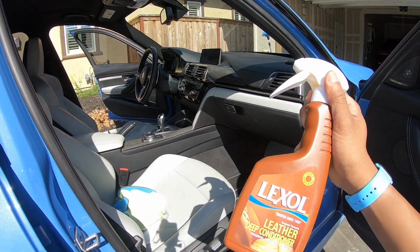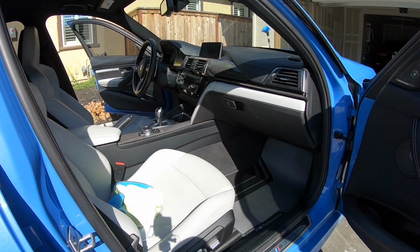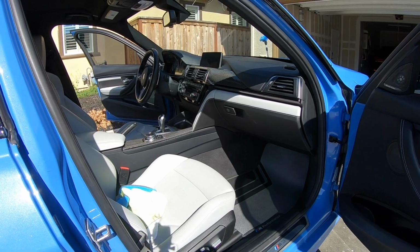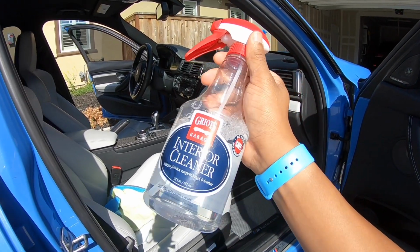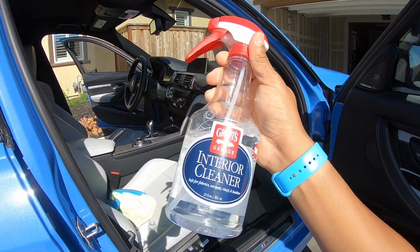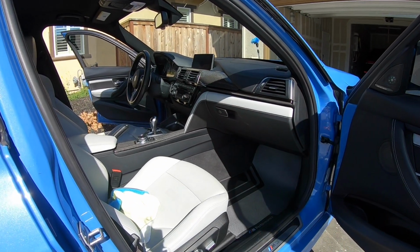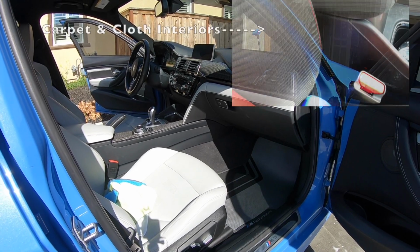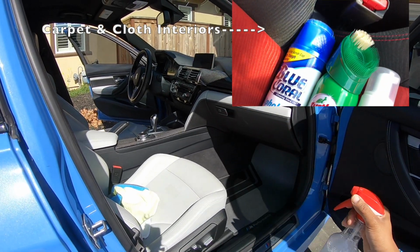Griot's products have a leather conditioner and also a cleaner. Obviously the conditioner comes after the cleaner. And then there's another cleaner that I use for the interior. Some of this stuff you can buy at a parts store like O'Reilly's, AutoZone, or Advance Auto. They sell a lot of this stuff over the counter.